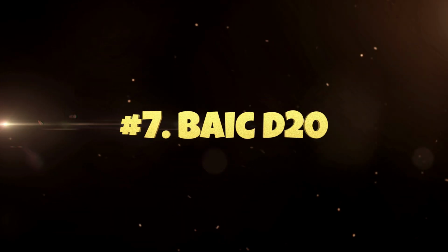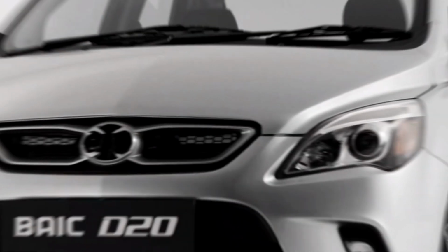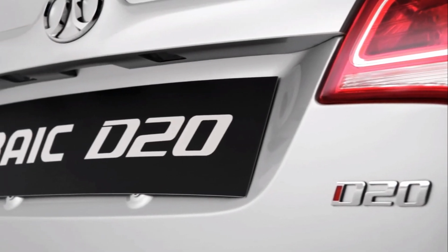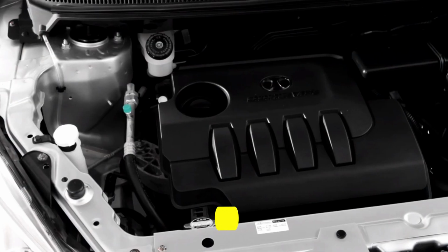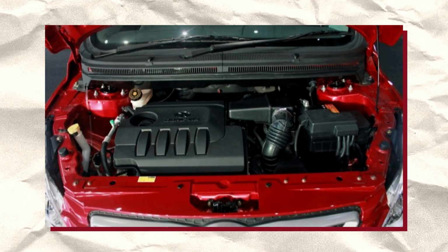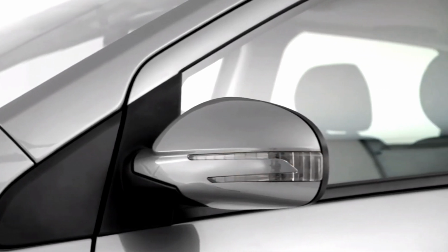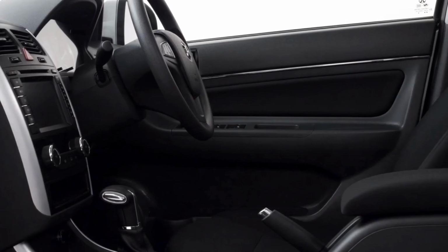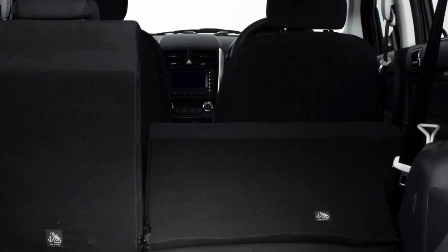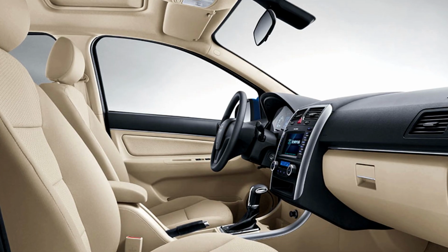Number 7. Bate D20. At the 7th position, we introduce the Bate D20, a wallet-friendly hatchback. This stylish car, a facelifted version of the A1, is powered by a robust 1.5-liter 4-cylinder engine, offering a well-rounded and reliable performance. What sets the Bate D20 apart are the added features that cater to those with an eye on their budget. It's equipped with a sunroof and leather seats, making it a compelling choice for those seeking both comfort and style in an affordable package.